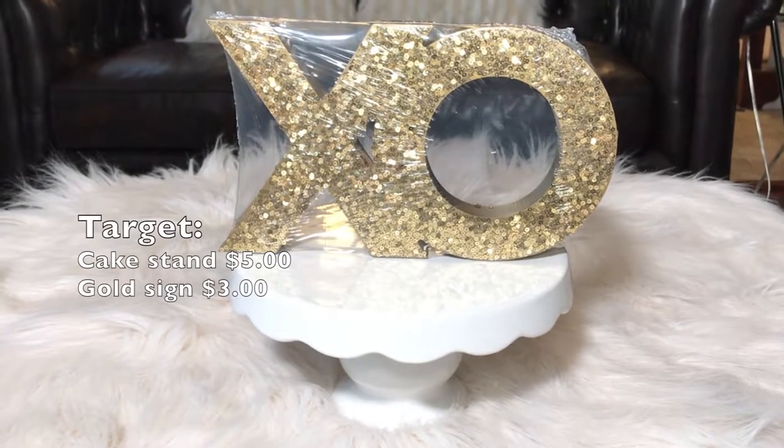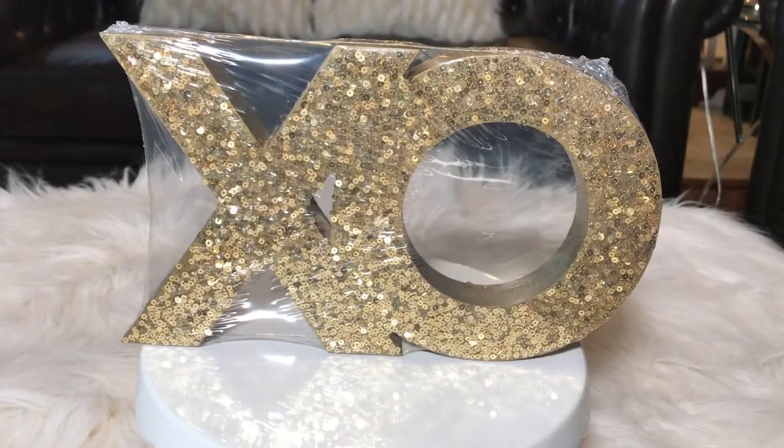First item from Target is this white cake stand, which was $5, and the gold glitter sign was $3.